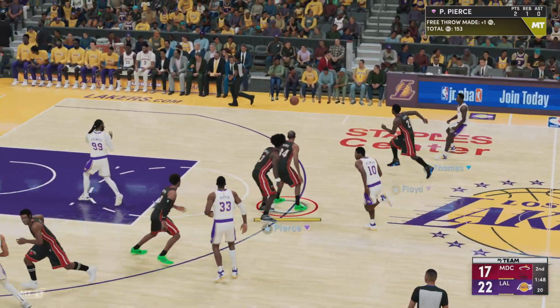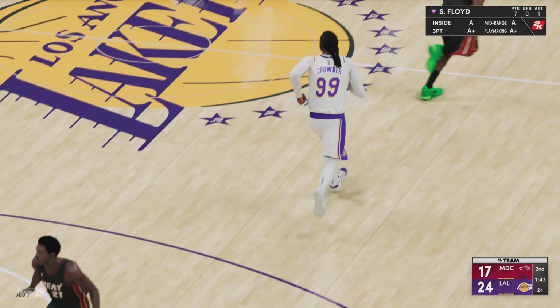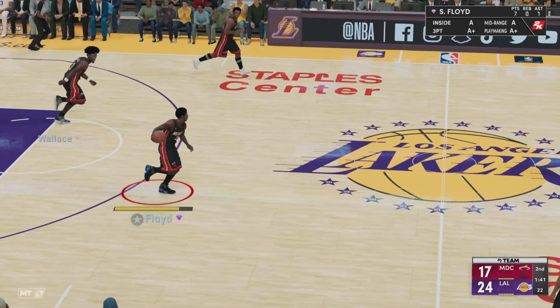Here's Thomas. 6 points for him. And Crowder with the jam. And for Jake Crowder, nothing has been given to him. He fights and he competes.